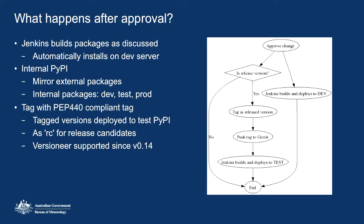Now, for release versions, we tag the Git repository for the appropriate commit with a PEP 440 compliant tag. If you haven't read PEP 440, it describes a scheme for identifying versions of Python software distributions, and declaring dependencies on particular versions. I highly recommend reading it if you have anything to do with versioning whatsoever. Once a tag is pushed to Gerrit, Jenkins will automatically build and deploy to our test PyPI server, as well as automatically installing into the test conda environment on our development server. Release candidates are tagged with RC tags so that they can be automatically deployed, but identifiable as not necessarily production ready yet. After user acceptance testing, a final non-RC tag can be applied to the same commit, which will result in the test environment being updated again with the same version that's going to go into production.